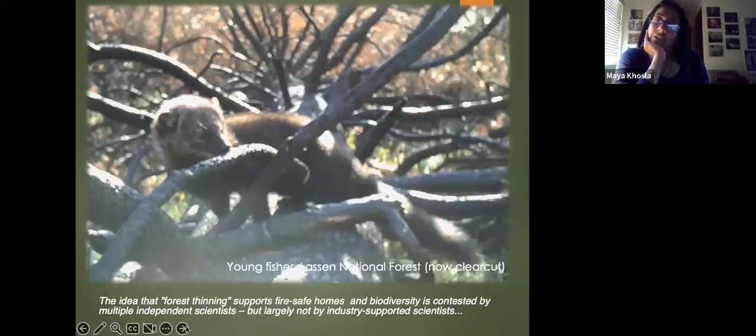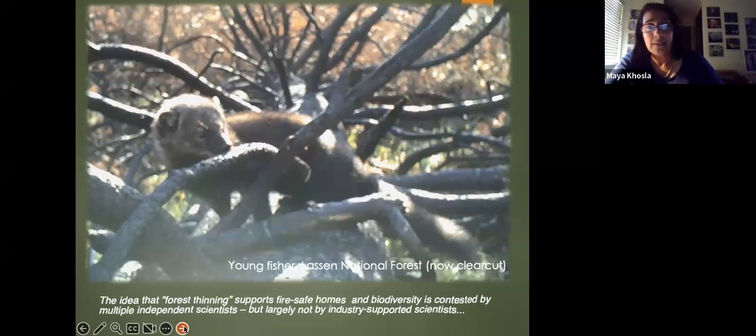And a little fisher. This was a young fisher in Lassen. Now this area has been clear cut, partly for biomass. I was kind of surprised they were going to Burney from all the way from Lassen. So anyway, it's a mix of biomass as well as lumber. But I never did see that fisher again. I did see an adult fisher though in December. So that's cool. Fishers were relocated here in Lassen, and so it's just really heartening to see them. Somebody did see a wolf track up in this area as well. Next slide.